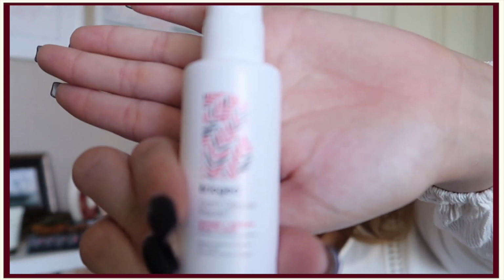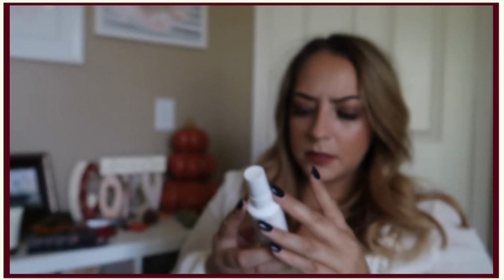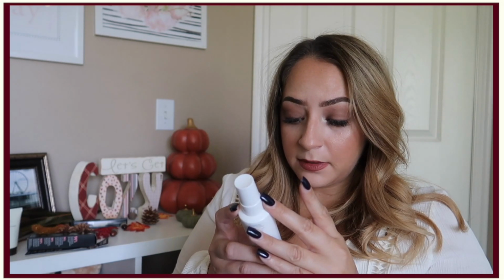I'm actually kind of excited about that. I won't even lie. Okay, what's next? Ooh. Okay, so this is next. This is Briogeo's Don't Despair Repair Strength and Moisture Leave-In Mask. I love hair product, and this is probably exactly what I need right now. Oh, that smells good. All right.